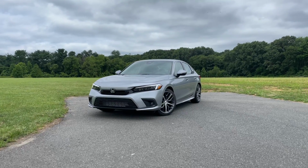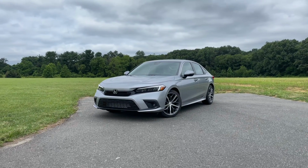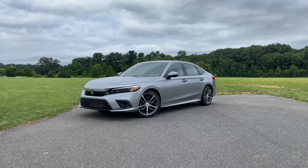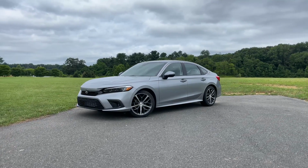The car that I'm testing here today is the number one go-to car for millennials, Gen Z, and first-time buyers. It's not only one of the best-selling vehicles in the United States, it's one of the best-selling vehicles in the world. Oh, and apparently it's the third most Instagrammed vehicle in the world, if that matters to you. My name is Omar, and today I'm finally test driving the 2022 Honda Civic.